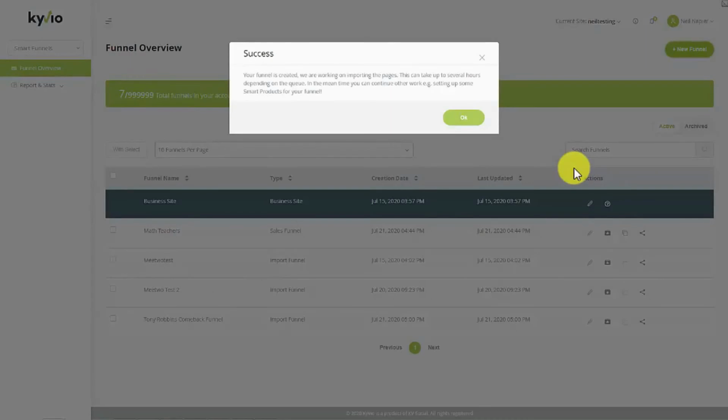This takes a few minutes, sometimes up to an hour, or a few hours depending on how long the queue is. But when that happens, you will get a notification up over here, and you can always come back and check once that's in place. As you can see, this is currently available, but it is being worked on. So I'll pause the recording and come back once this is available to show you.